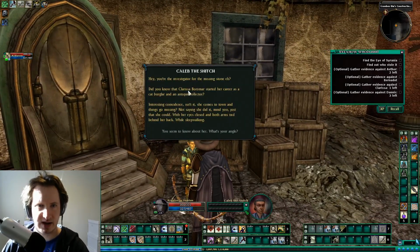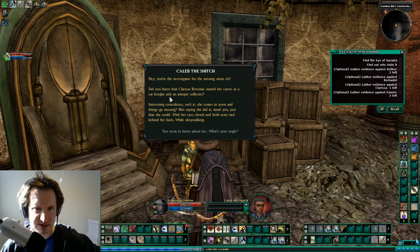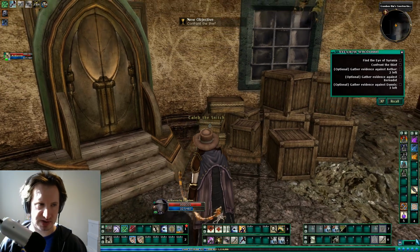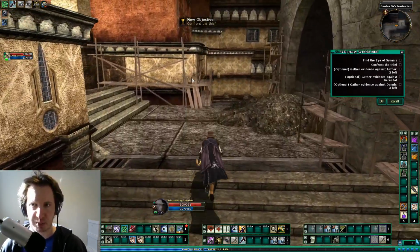Caleb Snitch. Hey, you're the investigator for the missing stone, eh? Did you know that Clarissa Boromar started her career as a cat burglar and an antique collector? Interesting coincidence, isn't it? She comes to town and things go missing? Not saying she did it, mind you, just that she could, with her eyes closed, with both her arms tied behind her back, while sleepwalking. You seem to know her. What's your angle? Yeah, what's your angle, Caleb? According to Caleb, Clarissa Boromar made her fortune as a burglar and an antiques collector. Interesting. So Caleb wants Clarissa gone. That is a conveniently specific set of skills.